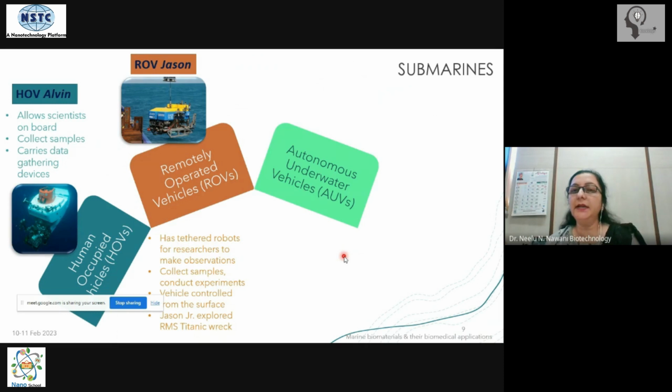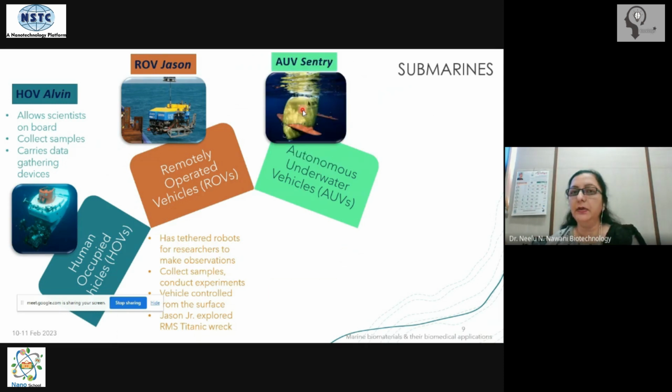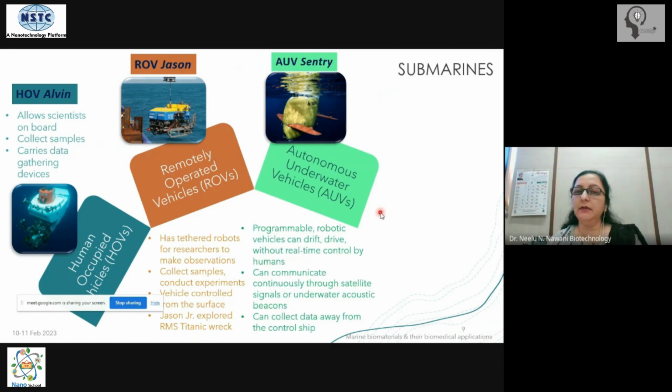The third category is the autonomous underwater vehicles. So this is an example, Sentry. Sentry has been very useful. In fact, all of them, Alvin, Jason, Sentry, have been very useful in collecting a lot of deep sea samples, sediments, as well as water samples and biological samples. So this is again programmable and it's a robotic vehicle. It can give you data in real time.